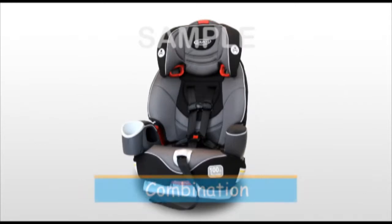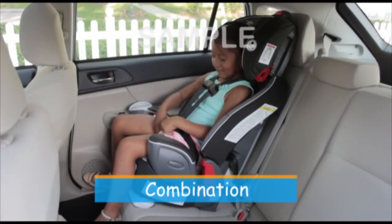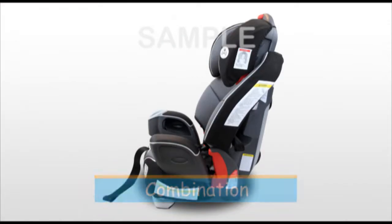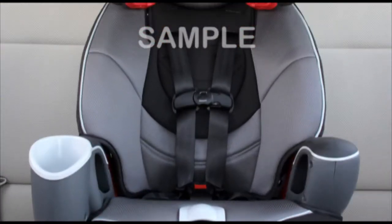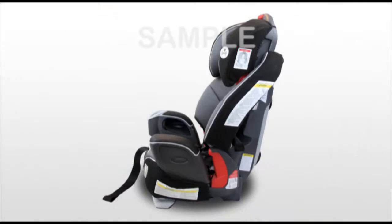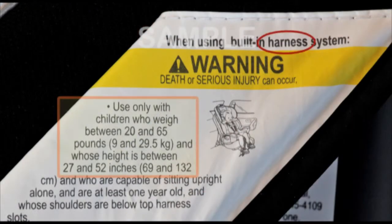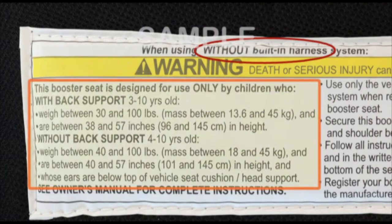This is a combination seat. Combination seats are forward-facing only, never rear-facing, and can be used with the harness until your child reaches the maximum harness height or weight limit. Then, the harness can be removed, and voila! It becomes a booster seat. Combination seats have a height and weight range for harness use and a different range for booster seat use.